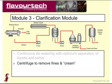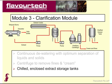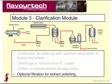Now, depending on the clarity that you want to achieve, and Phil will touch on this during his presentation, you can also add to this a separate filtration step to achieve a really high clarity product. So if you're bottling in a clear PET bottle, you may want to go for the polishing of the extract. If you're packaging in a can, you could probably stop at the clarifying centrifuge.